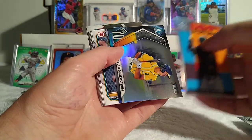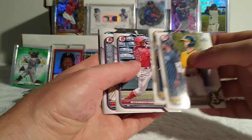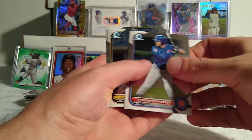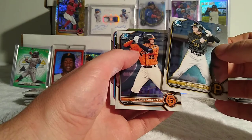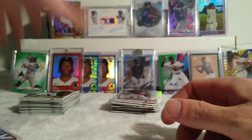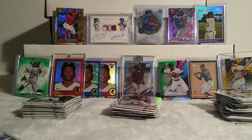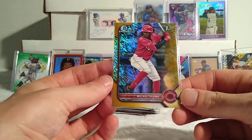So we got Pagero, Tyler Soderstrom, Max Muncy, Escoto, Ramirez, San Quentin, Jose Pastrato, Jack Suwinski, Sagasti, and Leonard. Well, those 10 packs. I've never opened 10 retail packs all out of the same thing, guys, and had them all be bad. I didn't hit a single numbered card out of 10 value packs. That is insanity.